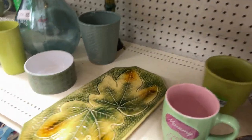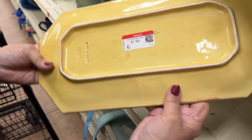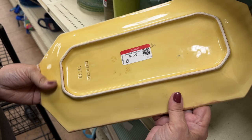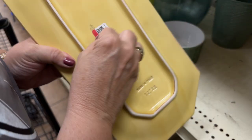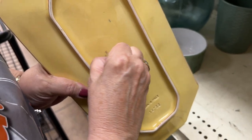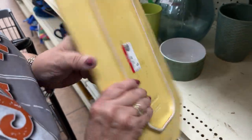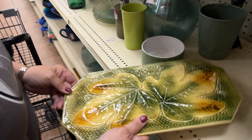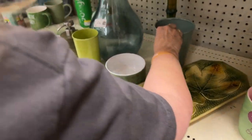We have a leaf dish. Let's see who makes that one. Made in Italy. And there's another tag there under, it looks like. Yeah, made by... Gosh, I don't want to mess with their barcode, but it's definitely made in Italy. Be impossible to ship. Very difficult.